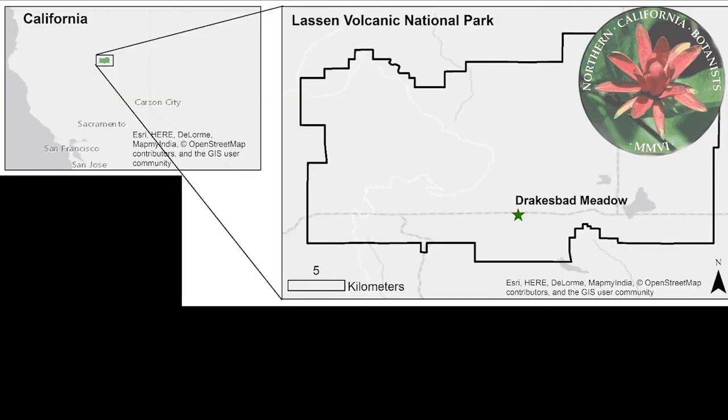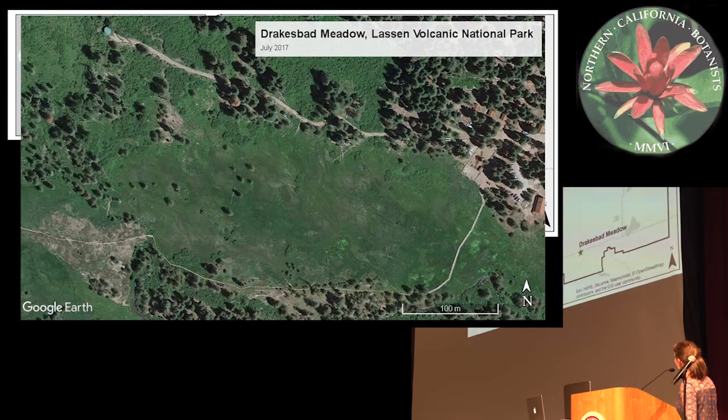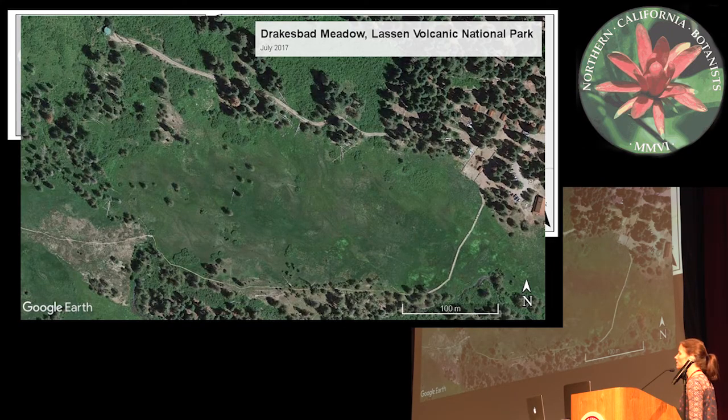So here is Lassen National Park here in Northern California. Drakesbad Meadow, if you've never been there, you go to Lake Almanor or Chester and you head north. It's not off of the main drag in the park. And it is the largest wetland within Lassen National Park. It's about 82 acres in size, and it sits at about 5,500 feet in elevation.